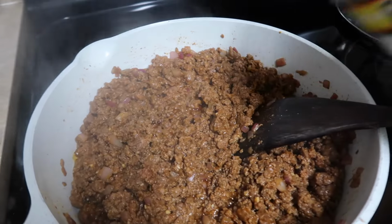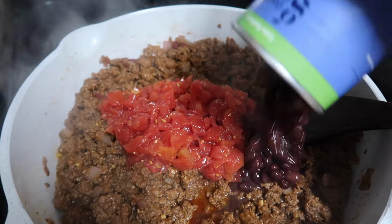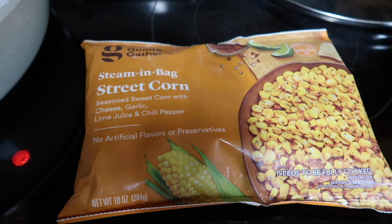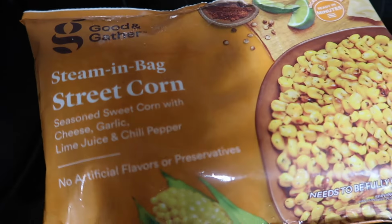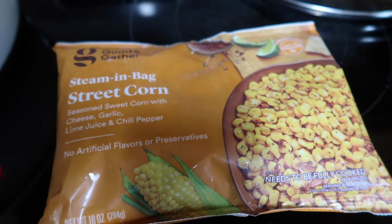Meat is ready. Now we're going to dump in our Rotel and our beans and let those cook for a few minutes. And because you guys know I am the queen of switching ish up, I'm going to throw in a bag of this Good and Gather street corn. If you guys have been watching any of my recent videos, I've been obsessed with this for a hot minute.